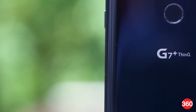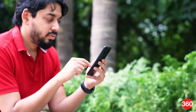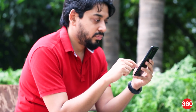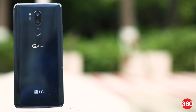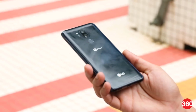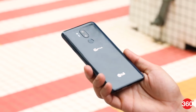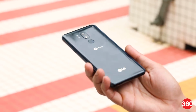Now the Think moniker in the G7 Plus signifies the use of artificial intelligence, which was introduced by LG at this year's CES. The G7 Plus Think features an aluminium frame with good width on the sides so it's easy to grip, and you get Corning Gorilla Glass 5 for the front and back. The glass blends in quite seamlessly with the metal so you barely feel the edges. The side effect of this though is fingerprints and smudges, which we know is hard to avoid, but the G7 Plus Think attracts far more than usual.